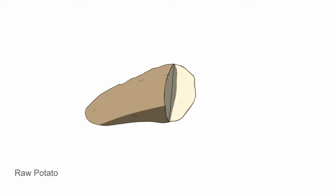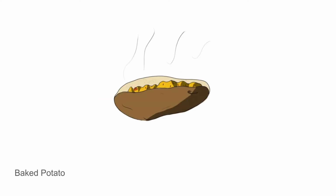First up is just a raw potato. You know, it's just not cooked, kind of just a potato. This isn't the best way to eat it. The better way is a baked potato. Basically just put it in the oven, and then you can put some cheese and sour cream and stuff on it. It's really good. I highly recommend this form of potato.